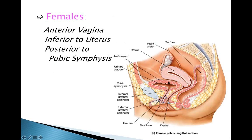So when we're looking here, I have my pubic symphysis. The bladder is going to sit just behind the pubic symphysis. It's going to sit in front of the rectum and vagina. So this is the vagina here, or vaginal canal. So I have the rectum, the vagina that the bladder is going to sit in front of, and then the uterus is kind of sitting under the back and kind of leaning over the top of the bladder. All right, so I have here anterior to the vagina, it's going to be inferior, most of it, to the uterus, and it's going to be posterior to the pubic symphysis.